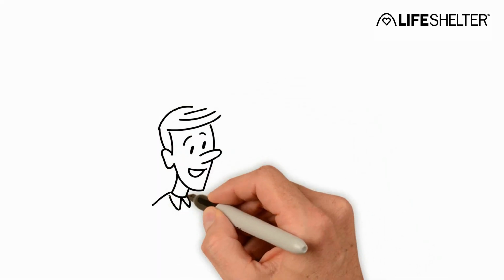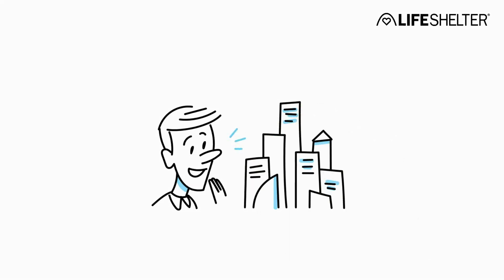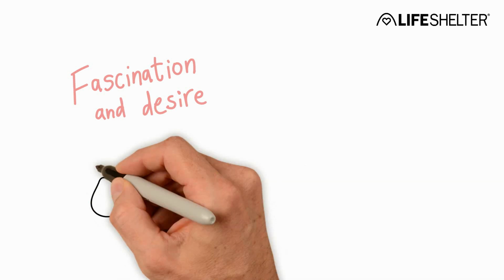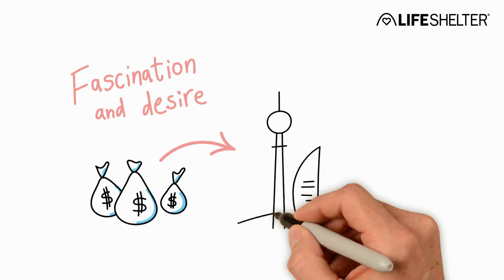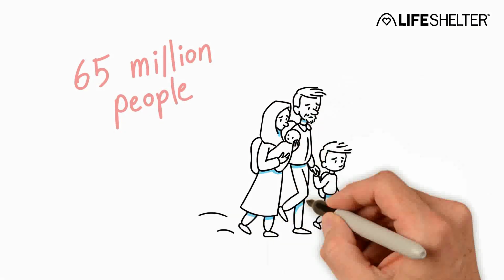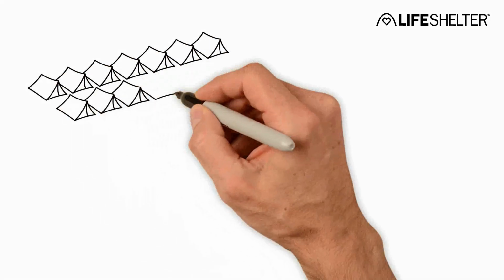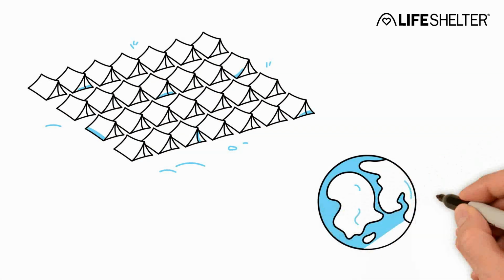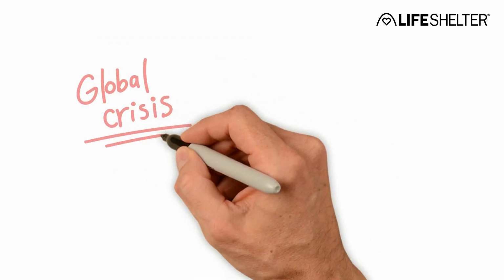We humans really like impressive buildings and structures. Driven by both fascination and desire, we spend enormous amounts of resources on developing extraordinary standards for construction. Meanwhile, 65 million people in the world today have been forced away from their homes. This has led to large concentrations of refugees and internally displaced populations in many different areas of the world. The refugee crisis is increasingly becoming a global matter.